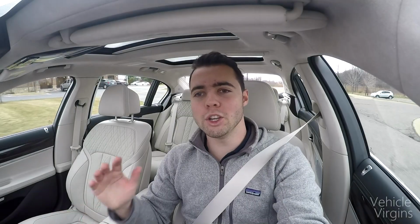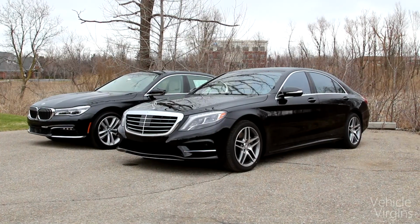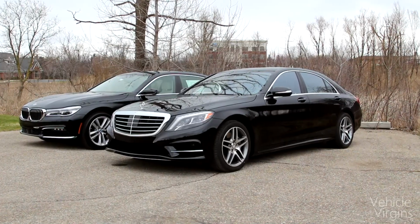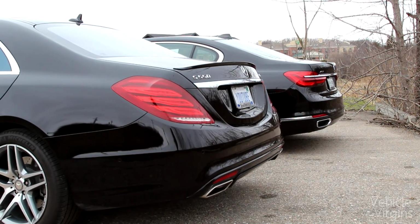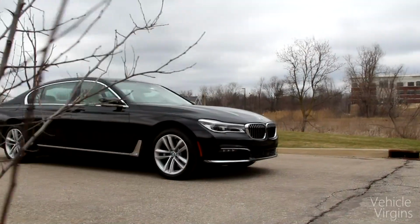Today, we're putting two luxurious rivals head-to-head: the 2016 BMW 750i xDrive and the 2016 Mercedes S550 4MATIC. The 7 Series has had a bit of a tough life. Overall, Mercedes outsells the BMW 7 Series 2-1. And part of that is because BMW is about the ultimate driving machine, not as much an elegant, luxurious masterpiece that Mercedes is known for.